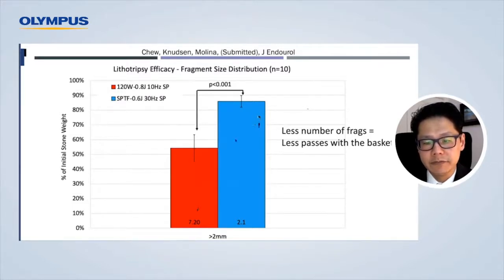So clinically, this may translate to the fact that you would actually require less passes with the basket. So if this is only 2 pieces, but this is 7, what's happening to the rest? Well, the rest is actually going to dust. So this laser is more of a dusting laser. And even if you do get fragments you want to basket out, they're actually going to be fewer. So this will be helpful, I think, for both dusters and for basketers.